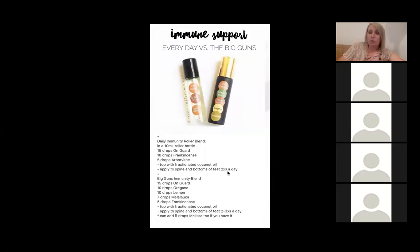Again, here's another visual. You can have maybe a daily immune support roller bottle for On Guard, frankincense, and arborvitae, or copaiba. And every day, maybe you rub it on the bottoms of your feet, or at nighttime when you go to bed. And then maybe you have your big guns when I'm feeling something going on, and then you're gonna add in that oregano, right? And maybe boost it up with some more drops and stuff like that.